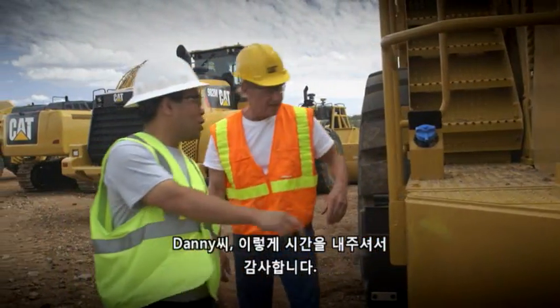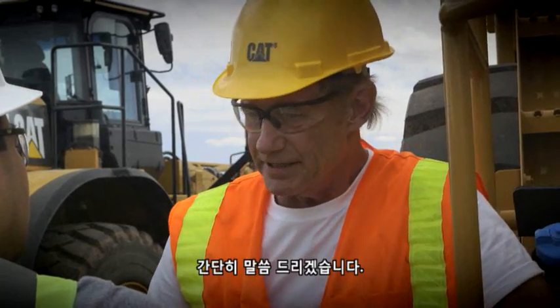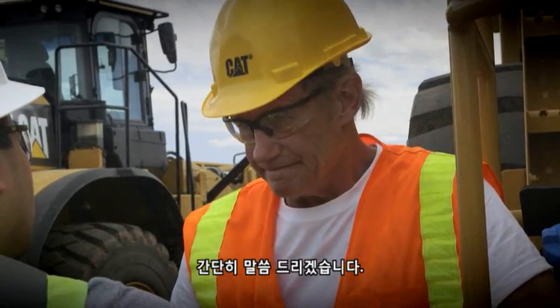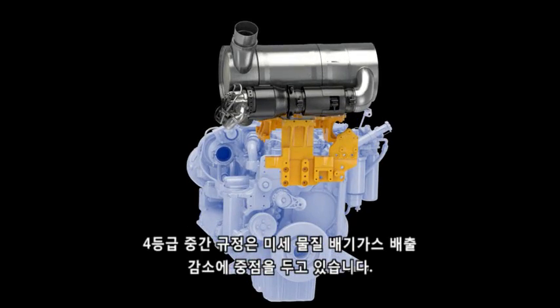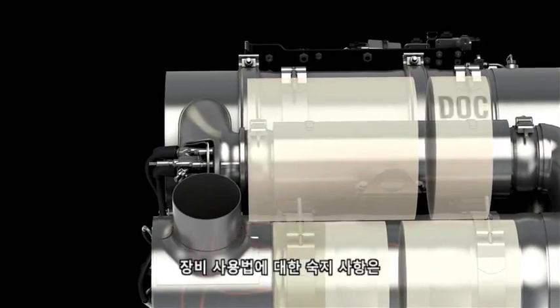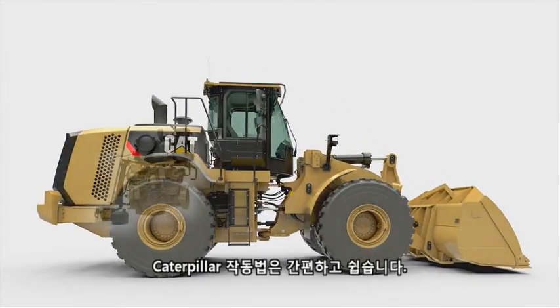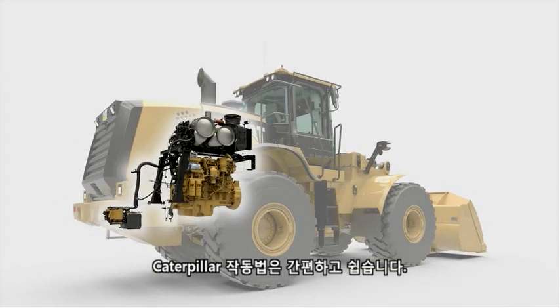Well, thanks for taking the time to talk to me, Danny. So tell me, what do I need to know about Tier 4 final regulations? Well, Edgar, nobody, of course, likes to talk about regulations, but I'll sum it up this way. Tier 4 interim rules focused on cutting particulate matter emissions. Tier 4 final reduces the amount of NOx allowed. The good news is that there isn't really a lot to learn to use the equipment. Caterpillar has made it as easy as possible to operate.